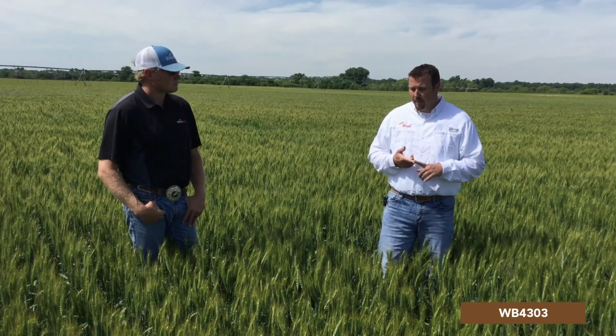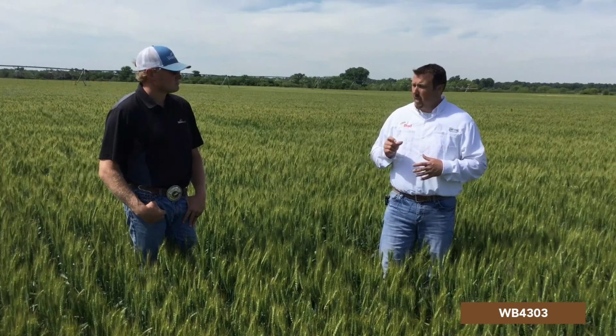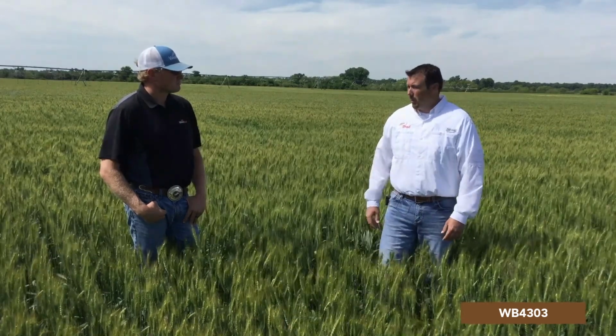The other thing, this variety is pretty unique in that it'll want to put on 3, 4, sometimes 5 and 6 seeds per spikelet. And what happens during grain fill, if we get into some dry conditions or hot conditions, those last berries will be really small and it'll lower the test weight. So another thing to keep in mind. So want to put it on your better soils or under irrigation.